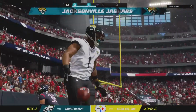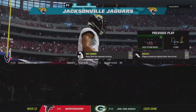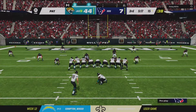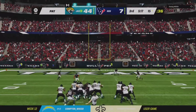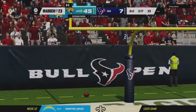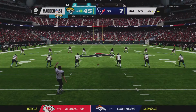Got his man, it's caught. Touchdown, Jaguars. Travis Etienne, 32 yards. And the Jaguars just continue to roll. Extra point splits the uprights, and the lead grows even larger here in the 3rd quarter.